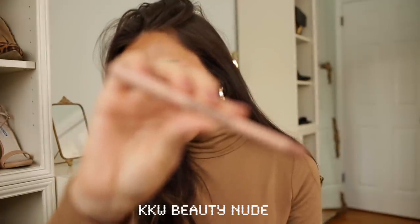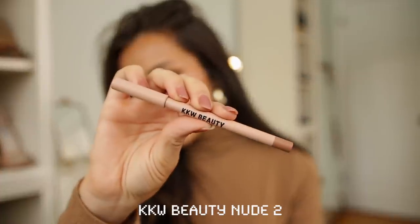And then the last one is the one that I'm wearing today, and again is relatively new to me, and I need to pick up more colors of these because I love the formulation. So this is the KKW Beauty Lip Liner Focus in the shade Nude 2. I love the packaging of these. This one is a sharpening one, so I do just need to sharpen it real quick. Like I said, I'm using this one today. This one is definitely the deepest of the bunch and the most brown, but it's so good for adding depth to your lips and kind of doing that contour vibe.